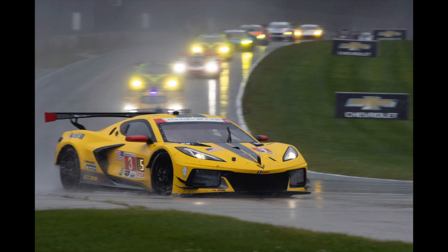Moving on to LMP2, Ben Hanley and Henrik Hedman's Dragon Speed Oreca LMP2 takes the class win in LMP2, followed by the Performance Tech Oreca, driven by James French and Cameron Castles. Rounding out the LMP2 podium is the Aero Motorsports Oreca, driven by Kyle Tilley and Dwight Merriman.